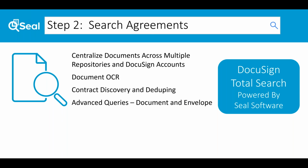So as part of this process, Total Search will OCR every document that comes in and render it fully searchable. From there, Seal will identify contract types as well as duplicates within the environment. This will give you a better view into where you could be double paying, where there could be added risk based on duplicate contracts. It's important to mention that whenever a contract or envelope is centralized into Total Search, all the metadata associated with each envelope and contract will be captured and configured in Total Search. This will help avoid a loss of data integrity.